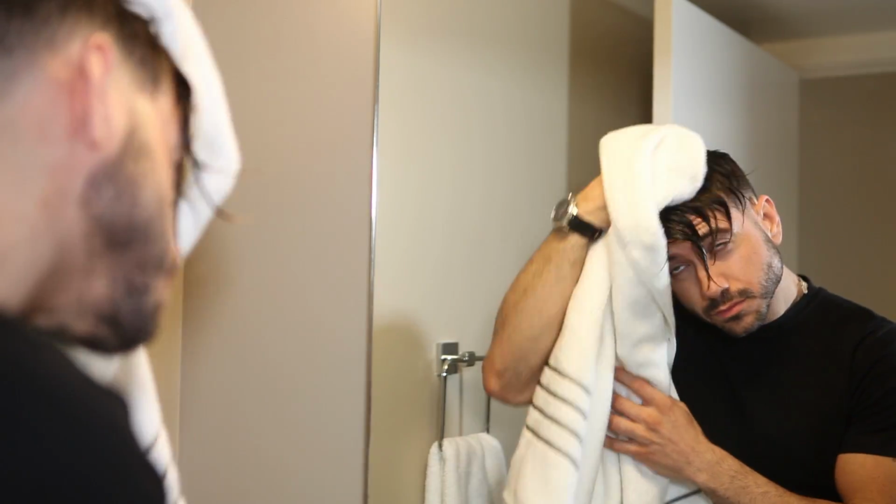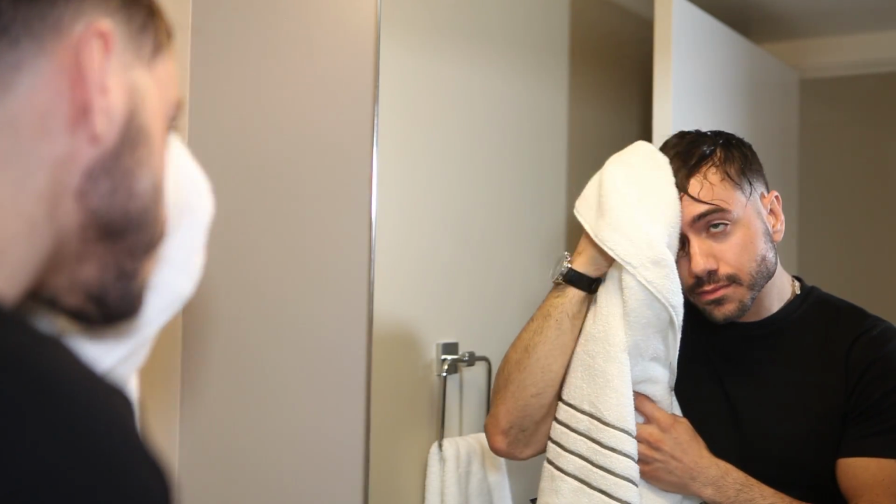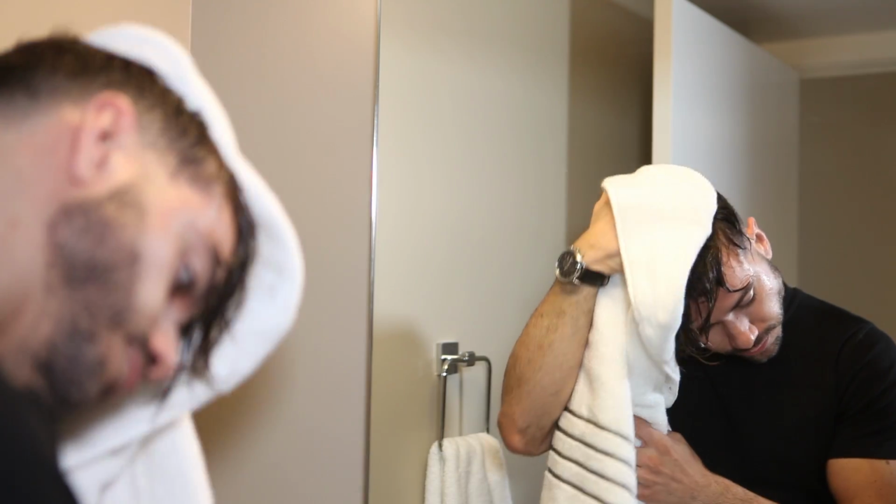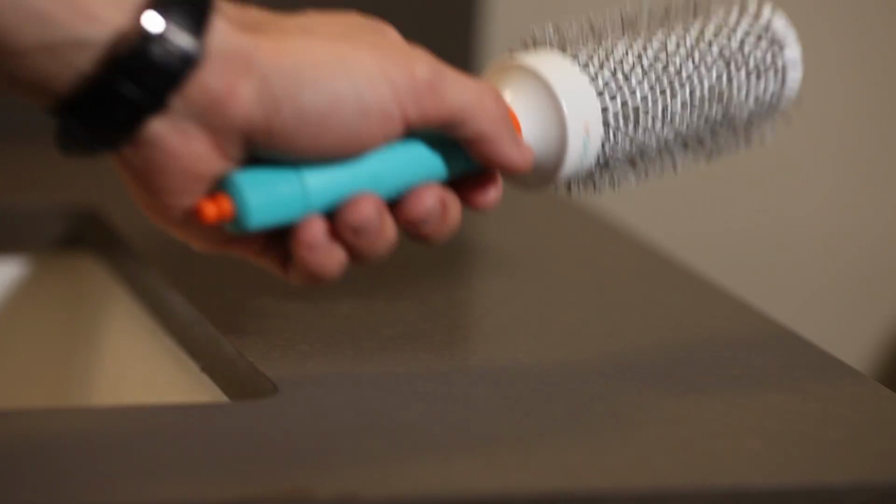First things first, you want to make sure your hair is clean and still wet. Towel dry to get some of that water out. I try to towel dry as much as possible because I don't want to sit there blow drying for 20 minutes, all right? And once your hair is damp, then just grab your round brush and the blow dryer.